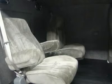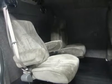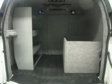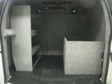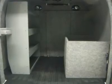This is the one. Make your move before the super clean diesel van is gone. Call now. 1-866-606-9906.